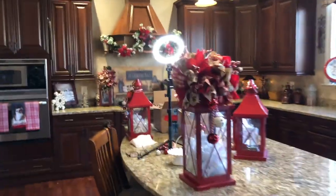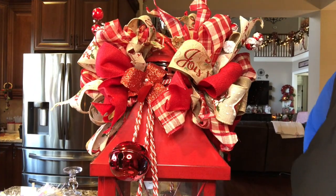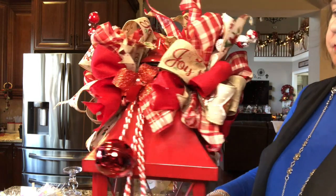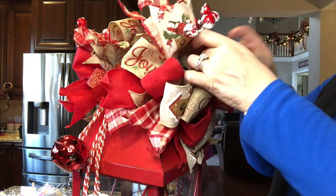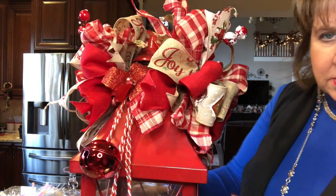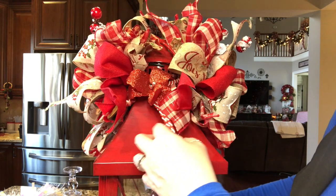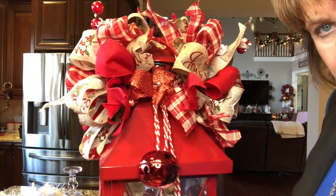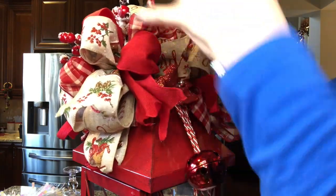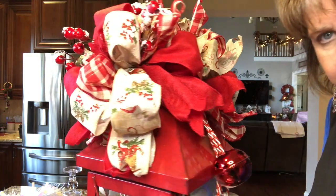Okay, let's go back over here to my lanterns. And I have no way of turning you around on my iPhone, so I'll be right back. Alrighty, here we go. And I'm not gonna turn these on quite yet. I'm gonna get them into place. But you can see here, I've been doing a little fluffing. And I don't have them on a lazy Susan, so I'm hoping it won't squeak on this counter. As I go around, I'm gonna pull that bow together and make it look like one big bow right on the top.